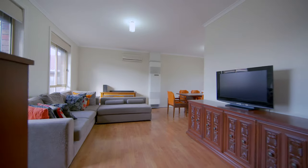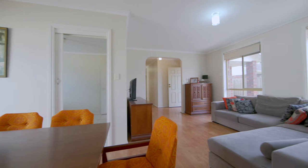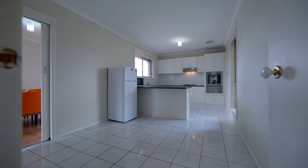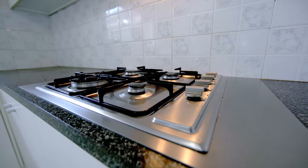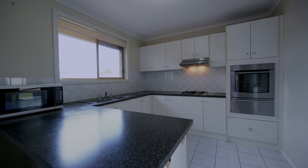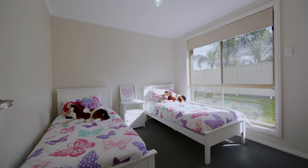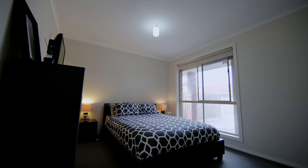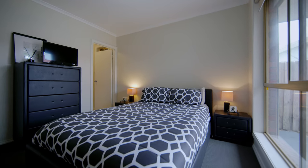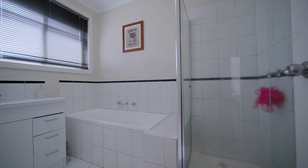This immaculate home features a formal lounge room, an immaculate kitchen with stainless steel appliances, three large bedrooms with built-in robes, a master with full ensuite, and a separate toilet and bathroom.